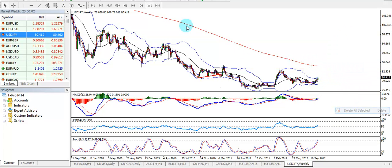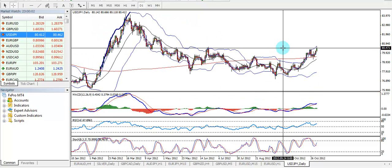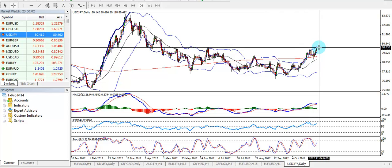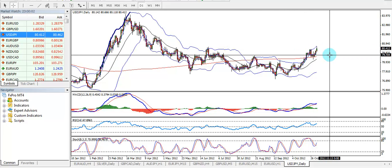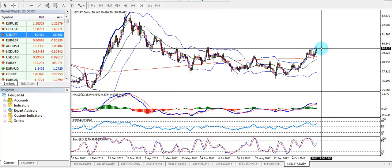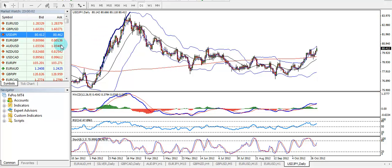If the daily closest resistance line here is broken, that's a good sign, as long as it holds above. Because it could break and the day after close below, that's a very bearish sign. So pay big patience here, because we are trading the daily chart. During the day, everything could happen. Pay attention to how the day ends. Very, very important. That's about the dollar yen.